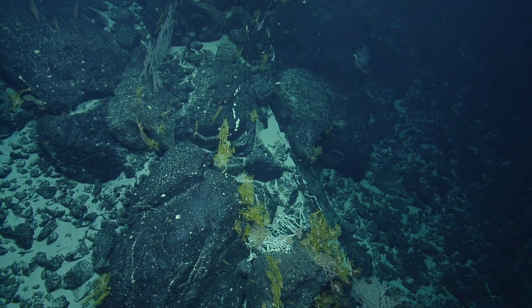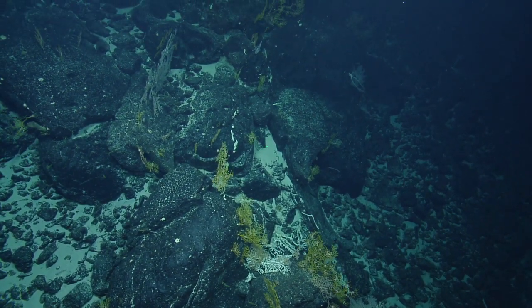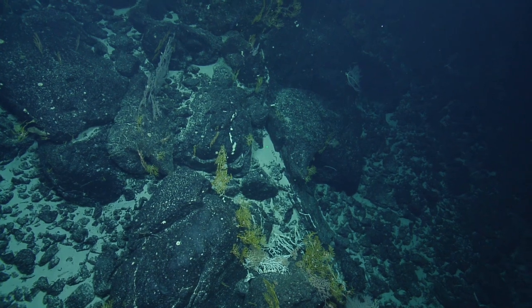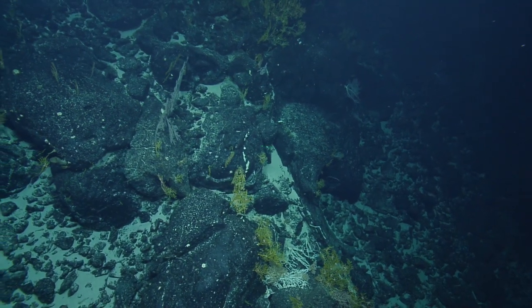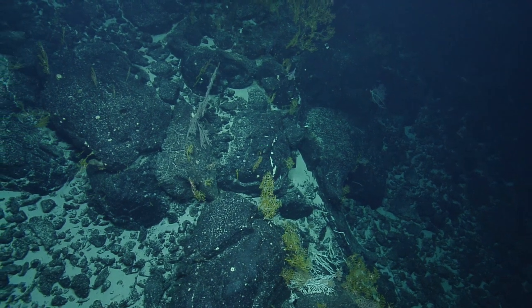Which way are we headed? Well, so that's the thing. We are still in kind of higher wind conditions. I know the ship isn't super keen on moving. That's an unpopular direction. Yeah.